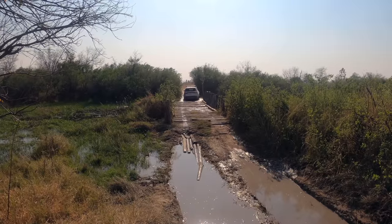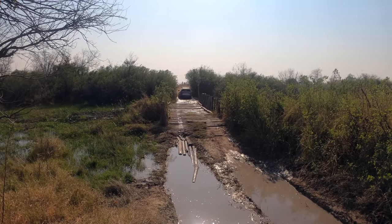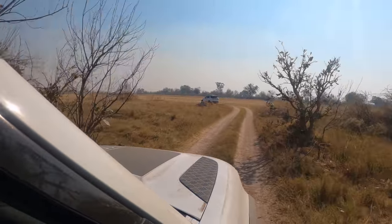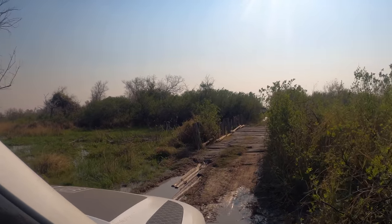When driving between camps in this park, treat your drive as if it's a game drive and take it slow and easy. Many of these bridges cannot handle high speeds and abuse, and many of them have been damaged already, so we've got to treat them with care.